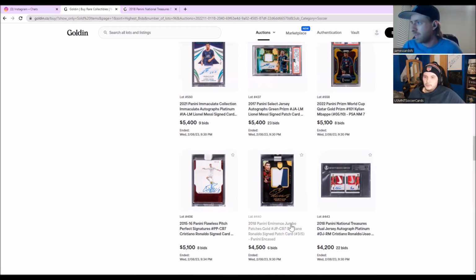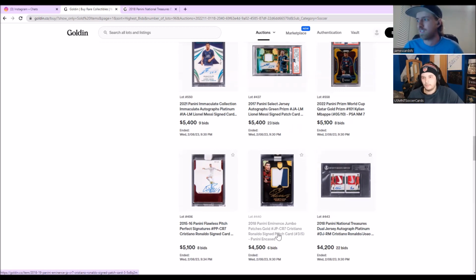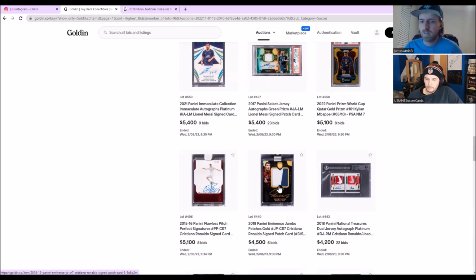Yeah. Then I guess this is just a full Ronaldo row, because right next to that you have the Panini Eminence Jumbo patch. The funny thing about this card, and it bothers me when this happens, is he's wearing a Portugal kit, but the patch is from Real Madrid. So that frustrates me looking at it. But for 4.5K, I remember these being way more expensive in the past. So really nice looking card, obviously, for Ronaldo. It's cool to be able to compare all of them in this row.